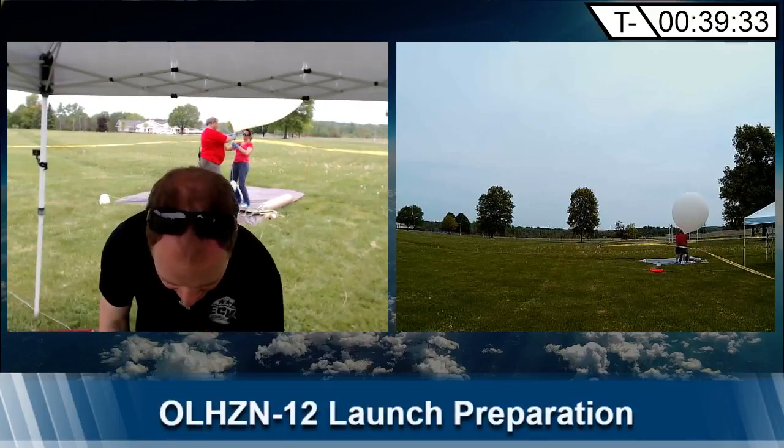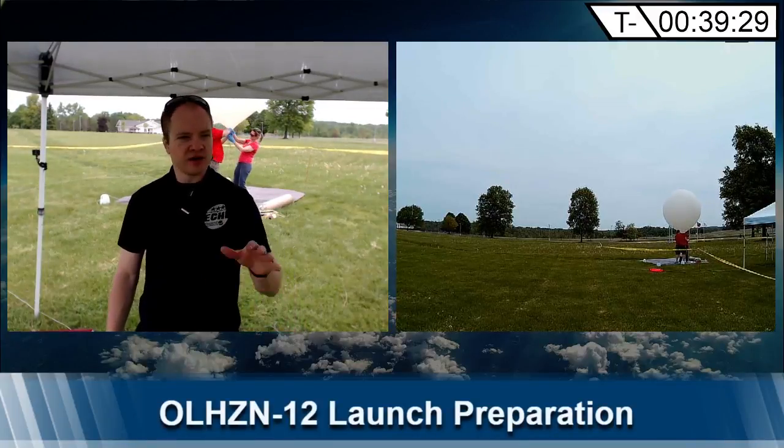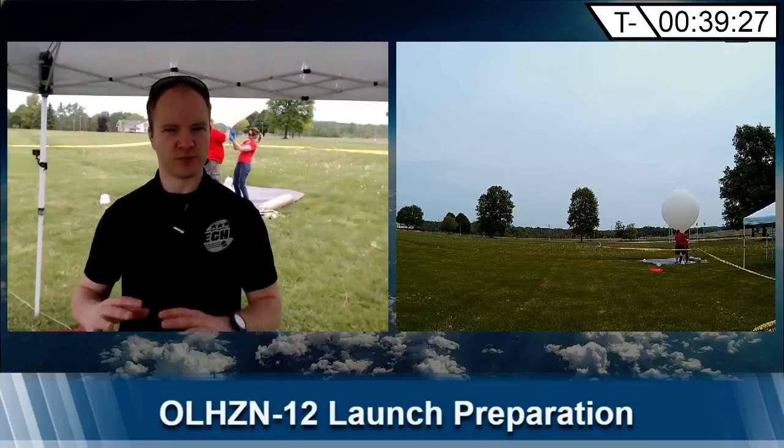Marilyn says, I've never seen a weather balloon before. Are they always white, or do they make colorful ones? The upper atmosphere weather balloons that we use are pretty much always white.